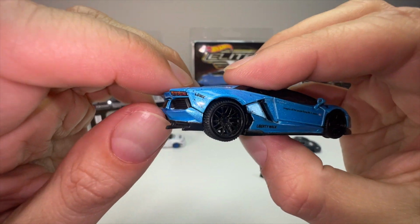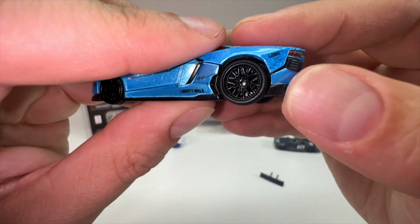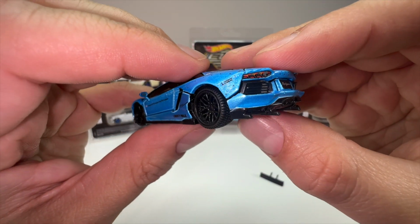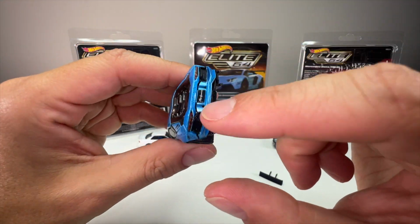I did notice this on the body line. This side pushes in all the way and touches the body, where this side does not. That's about it, and I don't want to break it because it is plastic. So that's all you get. There's a little bit of change on the body lines on each side.